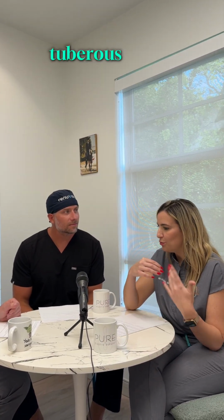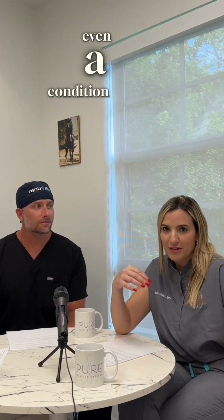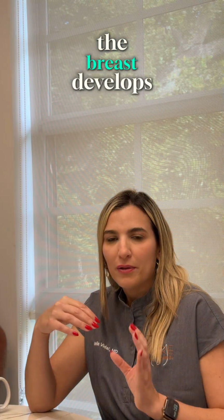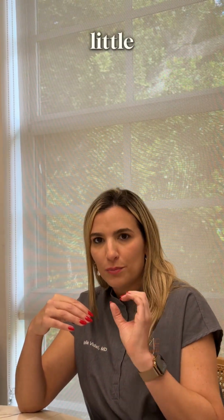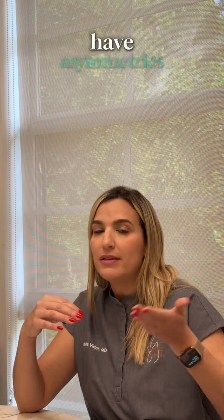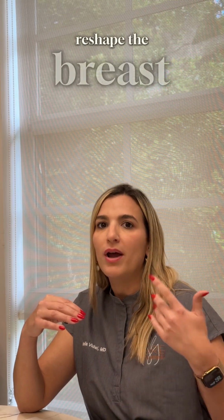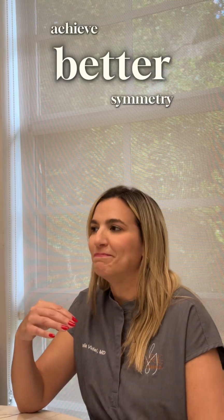Yeah, and when I read this question, one of the things I thought about was tuberous breast deformity. I think a lot of people have that and don't know it's even a condition. It's basically that the breast develops like a tube. So the breast is narrower, a little more constricted, and the areola is wider because the breast is pushing it out. A lot of these patients have asymmetries, and like Dr. Weir mentioned, all of those options are available to reshape the breast and try to achieve better symmetry.